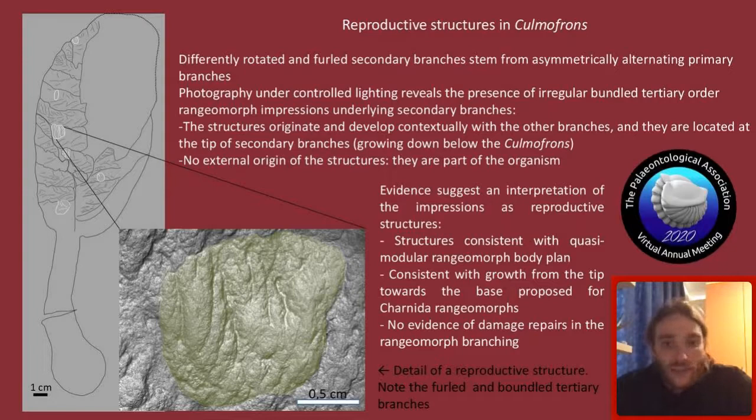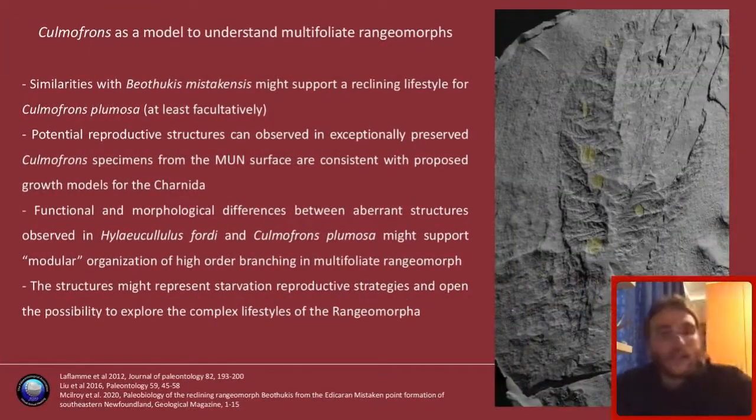And they do not display any evidence of damage repair, so we can assume they do not represent any kind of overcompensatory growth or damage repair structure. When we compare Culmofrons plumosa with another famous rangeomorph, Beothukis mistakensis, we can also support a reclining lifestyle for Culmofrons. So we can assume the species was living horizontally on the seafloor, and we can see those potentially reproductive structures as growing below the specimen in the sediment, consistent with the proposed growth models.